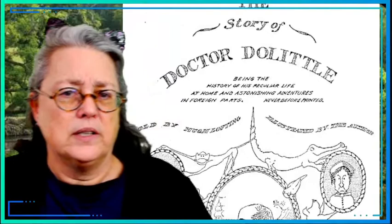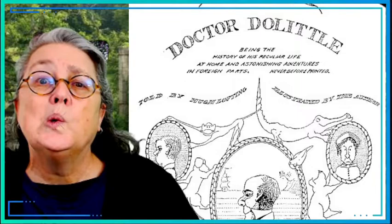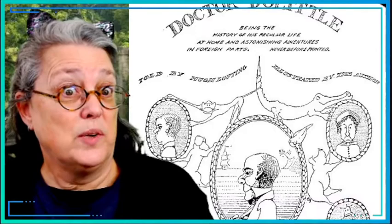And we are going to have now the picture from the title page or the first illustration. Story of Dr. Dolittle, and then it's got lots and lots of details of different characters and creatures told by Hugh Lofting, and then blah, blah, blah, which I can't read because of the size of it on my screen, being the history of his something rather life, regular life at home and astonishing adventures in foreign parts, something, something. Because it's a little hard to read when you've got glasses like me and it's tiny little words on the screen over there like that.